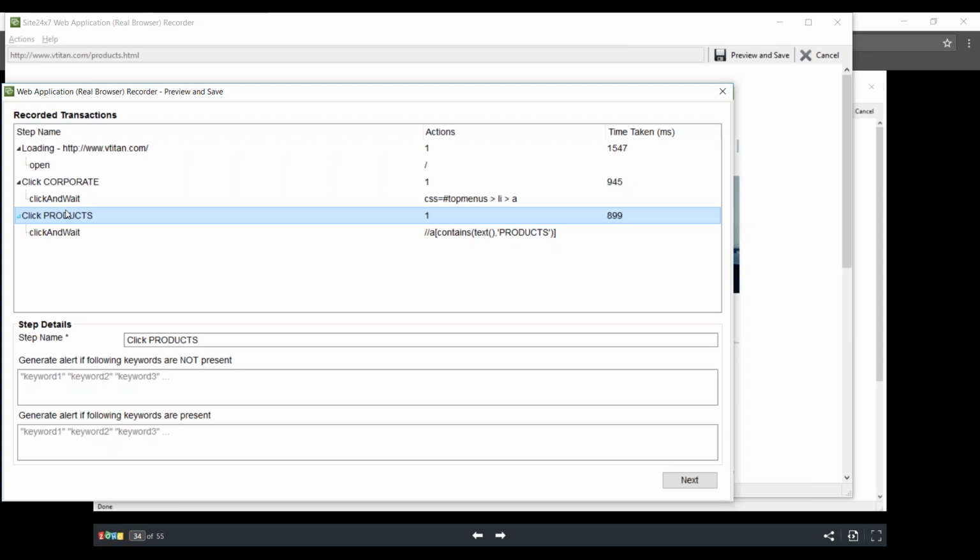So this recorder tool is similar to a browser. Whatever you do in this recorder tool will be captured for monitoring. So I'm loading a page, vtitle.com. I click on corporate, and then I click on products. So I have performed two transactions in this page, and those will be captured. So we loaded the page, we clicked on corporate, and then products. This way you can record any transaction and you'll be able to monitor it.